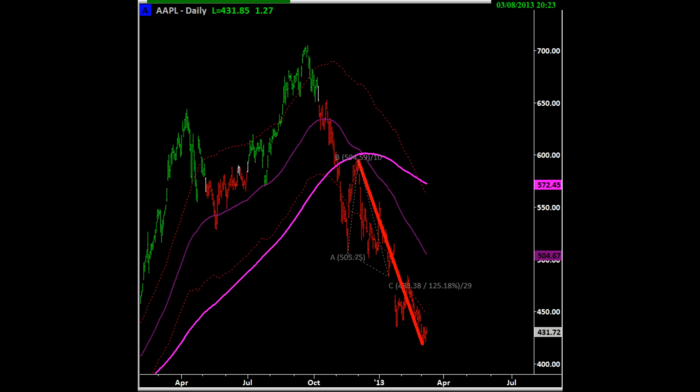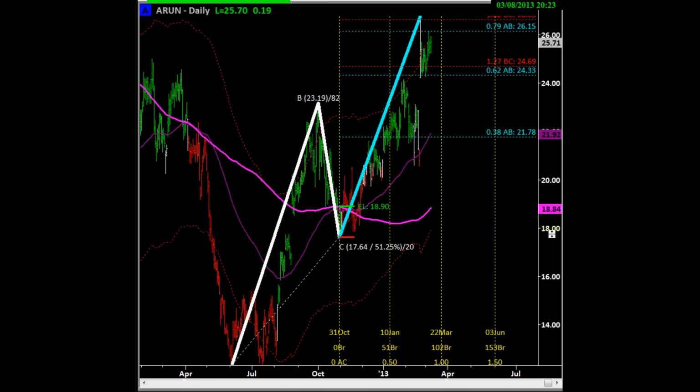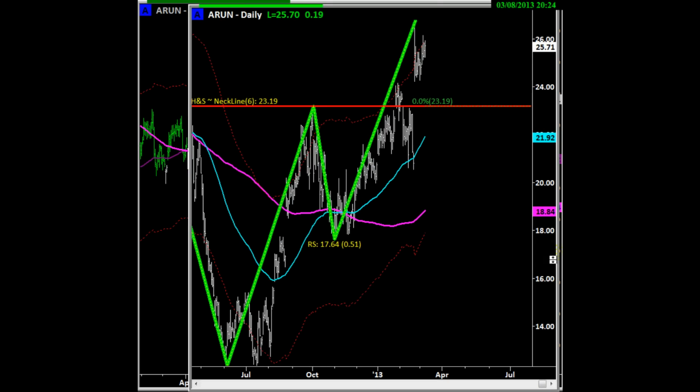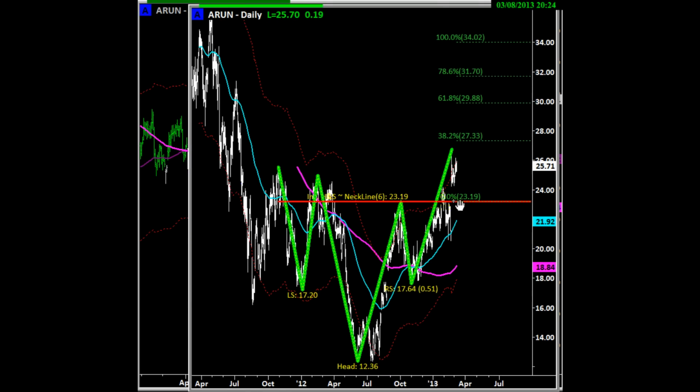The next one is Arun. This is an ABC pattern, but that's not the reason why I am actually trading it, and I have posted this before. I'm trading it because of this inverse head and shoulder pattern, with a gap above the neckline, and that's a pretty bullish condition.